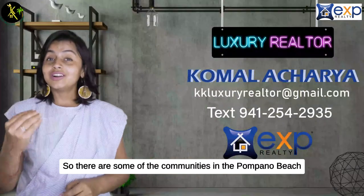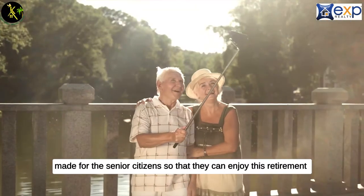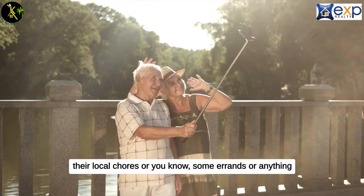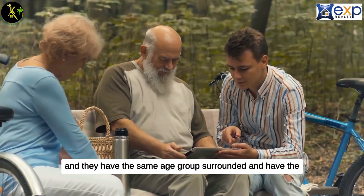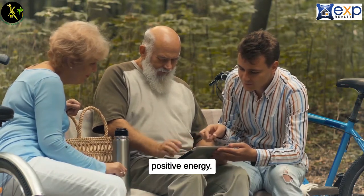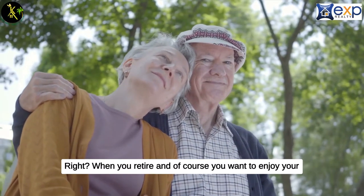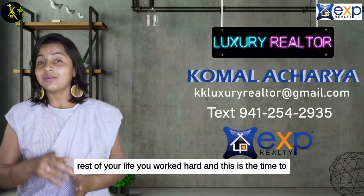There are some communities in Pompano Beach made for senior citizens so that they can enjoy their retirement very nicely and don't have to worry about local chores or errands or anything. They have the same age group surrounding them and have positive energy, which is overall what you need, right? When you retire, of course, you want to enjoy the rest of your life. You worked hard and this is the time to enjoy.